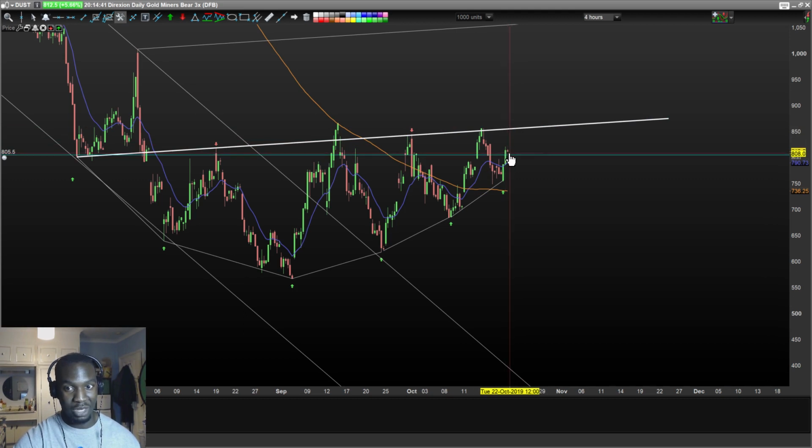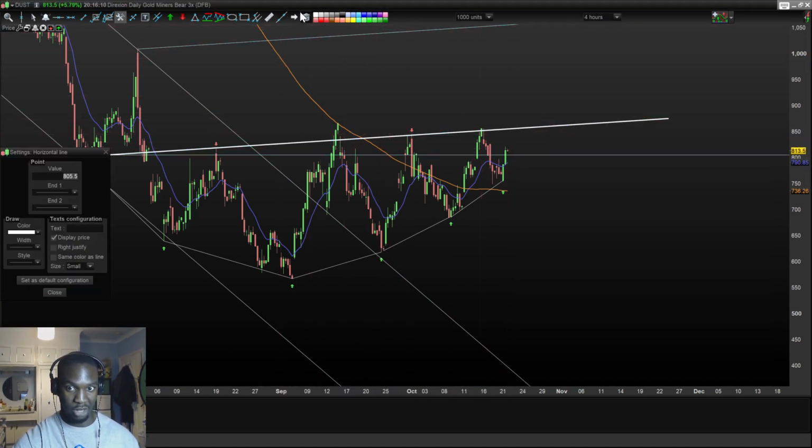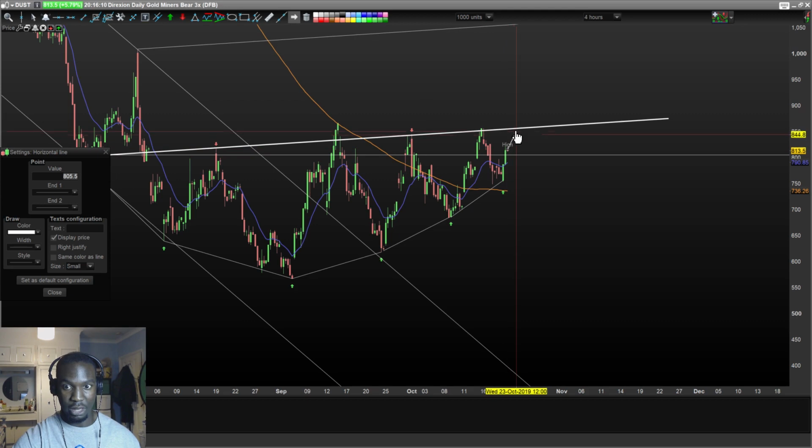But I've already exited the position, but I want to re-enter it possibly tomorrow, depending on how the market is, and see if I can ride it up to this resistance line, at which point I can decide whether I want to exit my position. But based off of the fact that it's been a strong resistance line before, I probably will. So that's the next move I want to look at, possibly taking advantage of. This to there.